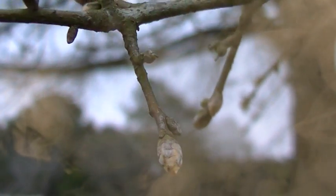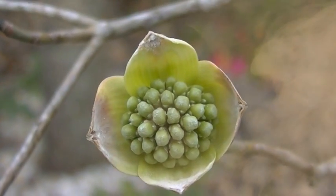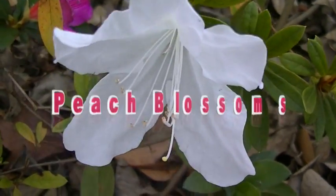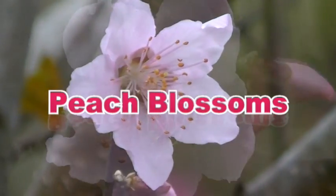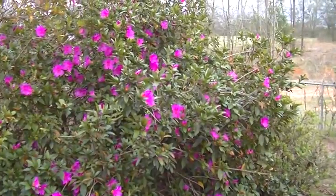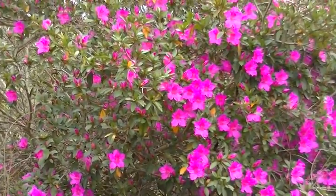The oak tree is just about ready to start budding out. This dogwood's just about ready to unfold its leaves. My favorite azalea is the white. They're just so pretty. Azaleas. One problem when they start blooming all at once.